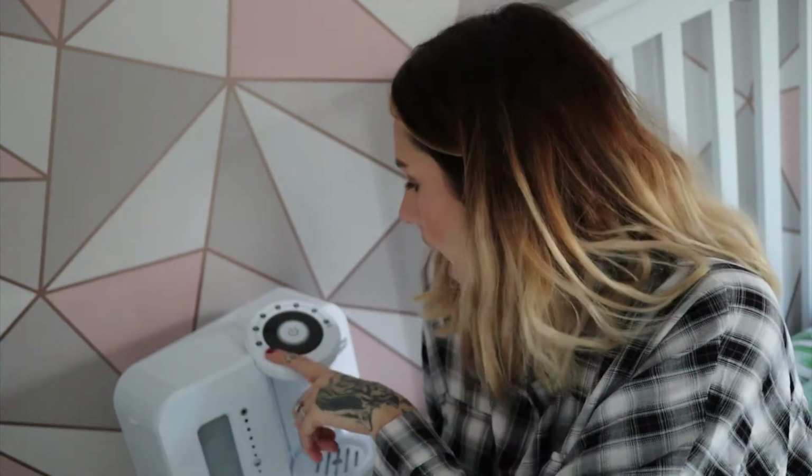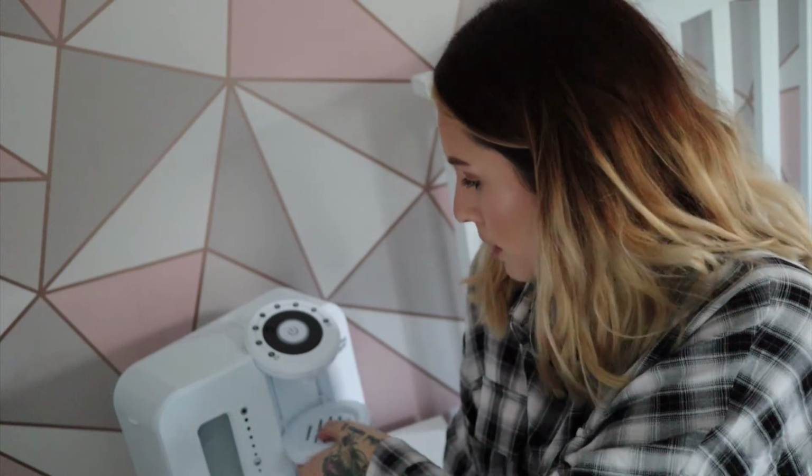But yeah, I just absolutely love it. It obviously goes from 4 ounces when they're newborn or little, and it goes all the way up to 11 ounces. It's just absolutely brilliant. It's got different height settings for different size bottles, so any bottle can be used, not just a Tommee Tippee bottle as well.